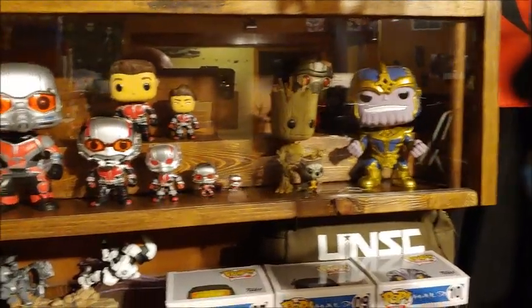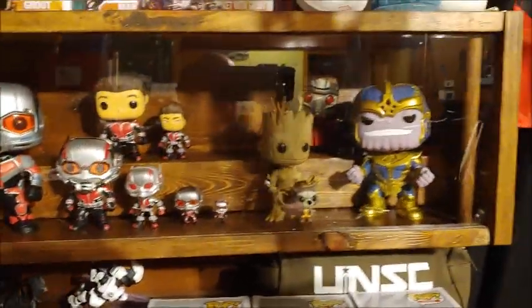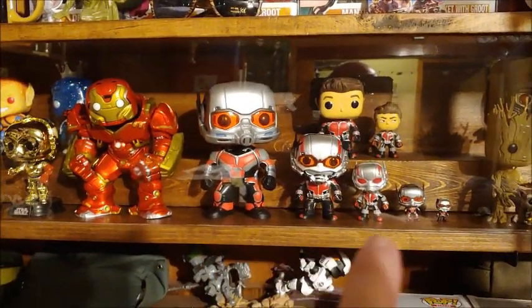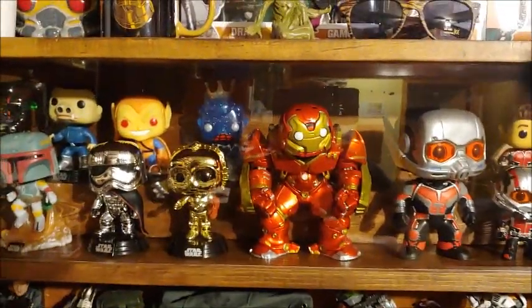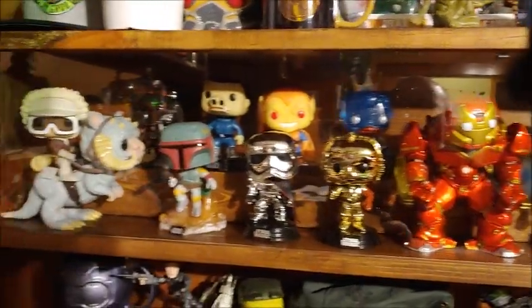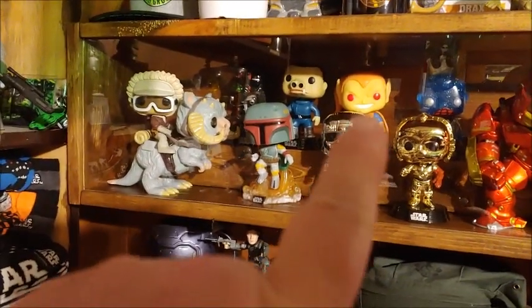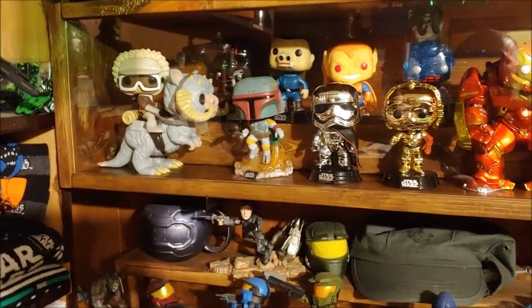Here's a glass case. It's got 2 chairs, got a step so things can go in behind. And oh, there you go, Ant-Man. There you go. Got my Marvel and Star Wars favorite pops back there. This is my most expensive one. It's currently valued at $95. It started out at $120 when I got it.